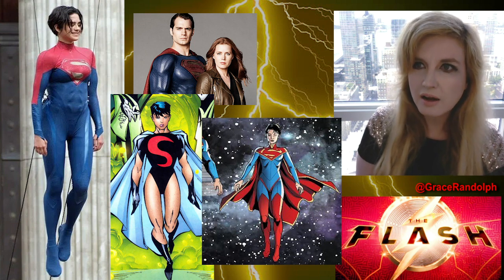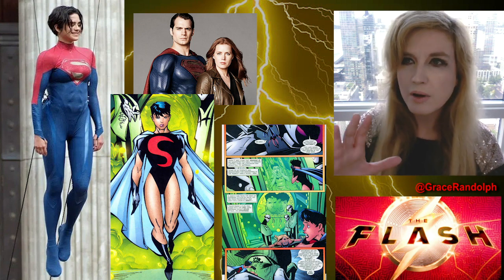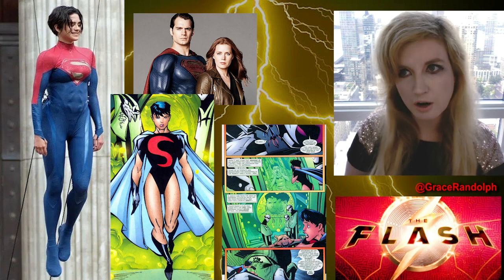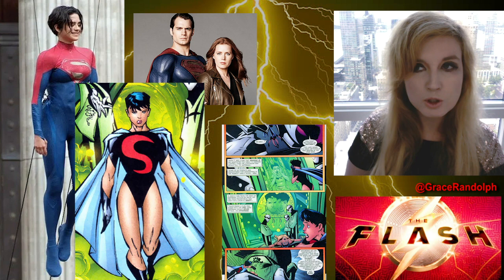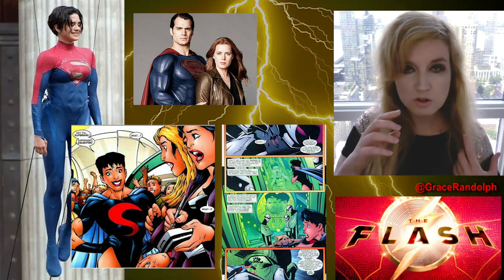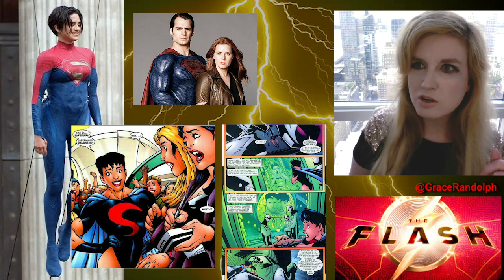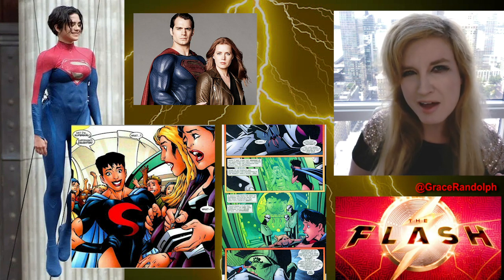But Sirel, in the comics, Brainiac created her out of a human girl, Mia, by grafting Superman's DNA onto hers, which is why she had a similar look to him. Long story short, when Sirel showed up, she thought she was Superman's daughter, and Superman did too. And in fact, it got him into a little trouble with Lois. But it turned out that she just had fake memories implanted in her by Brainiac. Don't you just hate it when that happens?